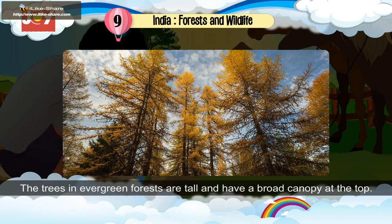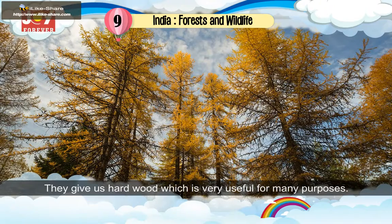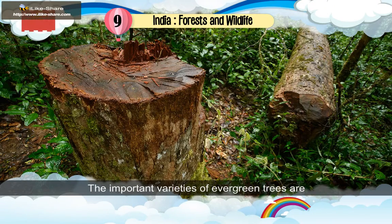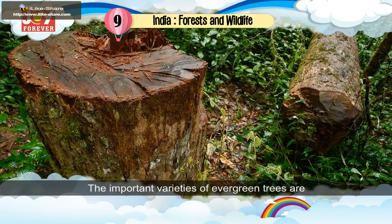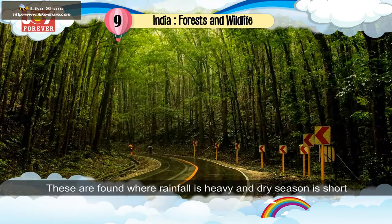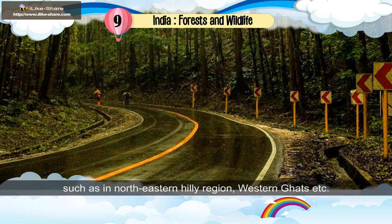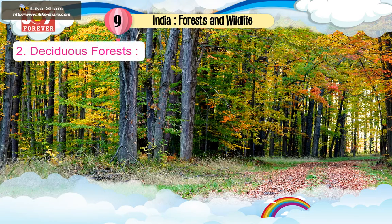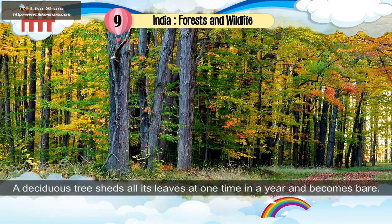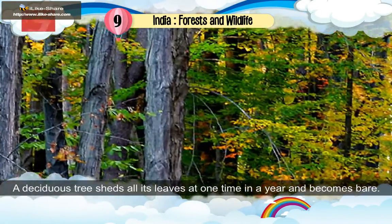The trees in evergreen forests are tall and have a broad canopy at the top. They give us hard wood, which is very useful for many purposes. The important varieties of evergreen trees are rosewood, mahogany, ebony, etc. These are found where rainfall is heavy and dry season is short, such as in northeastern hilly region, western Ghats, etc.